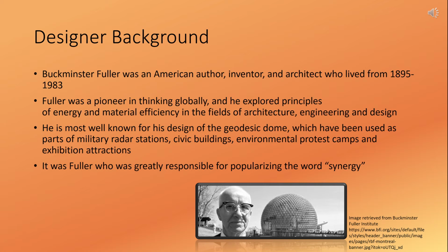Buckminster Fuller was an American author, inventor, and architect who lived from 1895 to 1983. Fuller was a pioneer in thinking globally, and he explored principles of energy and material efficiency in the fields of architecture, engineering, and design. He is most well known for his design of the geodesic dome, which has been used as parts of military radar systems, civic buildings, environmental protest camps, and exhibition attractions. It was Fuller who was greatly responsible for popularizing the term synergy.